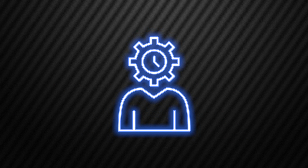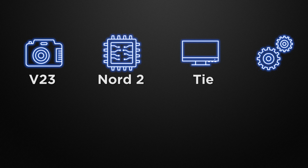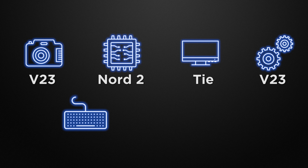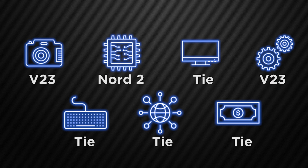So the conclusion of the video is, in the camera, the winner here is V23. In the performance, the winner here is Nord 2. In the display, it's a tie. In the body segment, the winner here is V23. In the features of the device, it's a tie. In the communication chips, it's a tie. And about the prices, it's a tie. So the decision is totally yours.